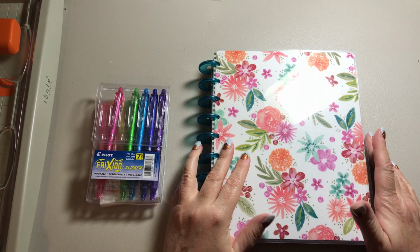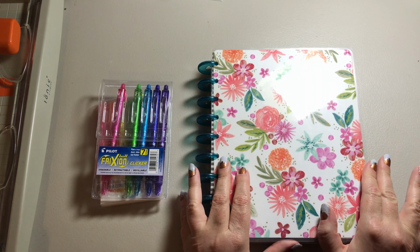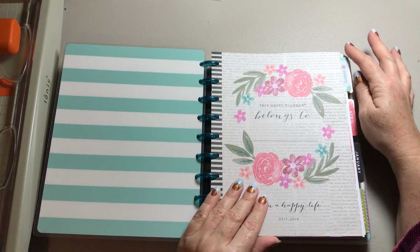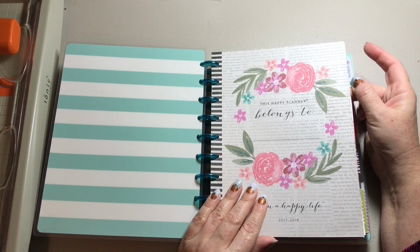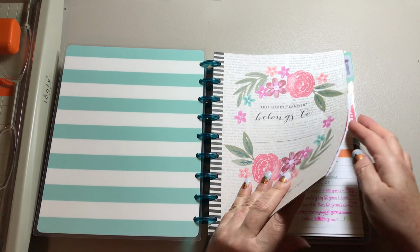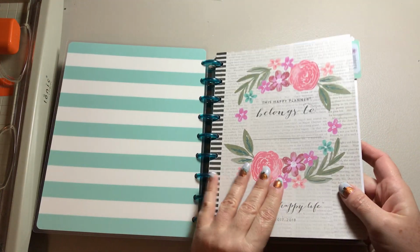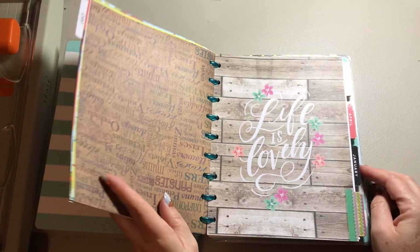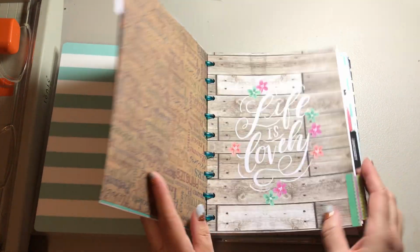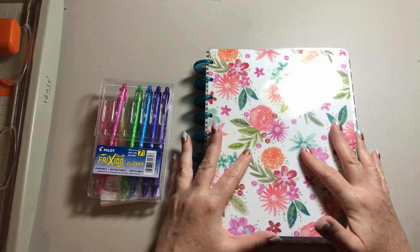But I did make a planner. Now, normally I use the Happy Planner, and I use this for my Jamberry business. I have a section for all my Jamberry stuff, all my customer info, and things about my team and all of that. And then just the typical months of the year.